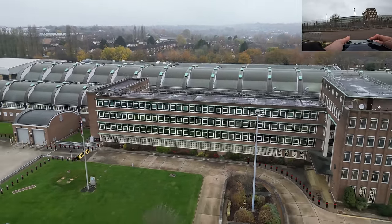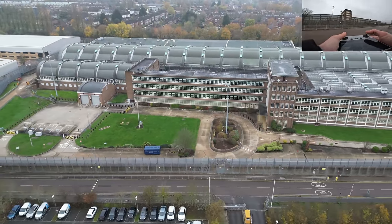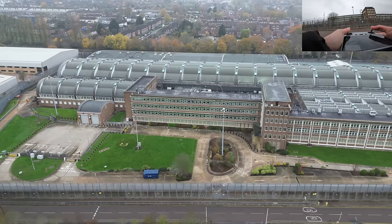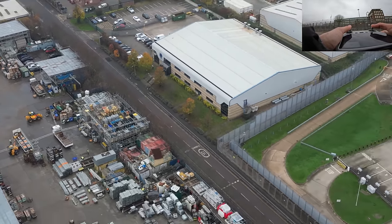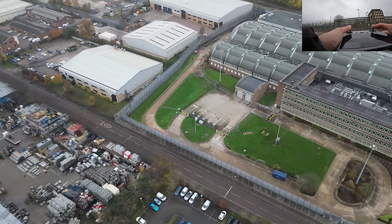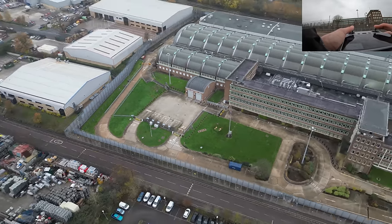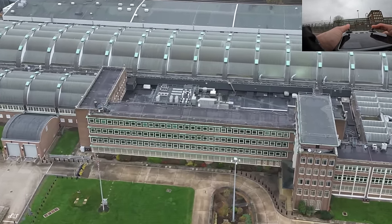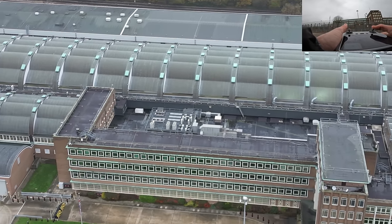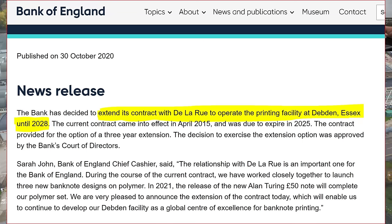We'll just come back a little bit. Get the whole of the site in the shot. So that's where we started. The bike's chained up just down there. And this is where the Royal Mail vehicle was attempting to get in the shutter when all the alarms sounded. You can see the printing hall at the back. When they built it, they made a lot of the roof with glass to let the natural light in, it says. And it says they've got the contract to print this money until 2028, apparently.